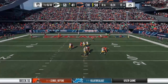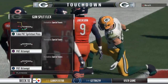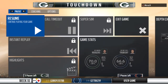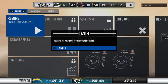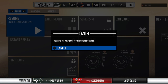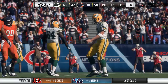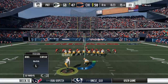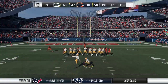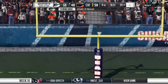On first and 10, Rodgers. And he's got it. It's caught for a Packers touchdown. Jimmy Graham, his 2nd touchdown on the season. And the Packers get a score closer. And the lead is trimmed down to 10.